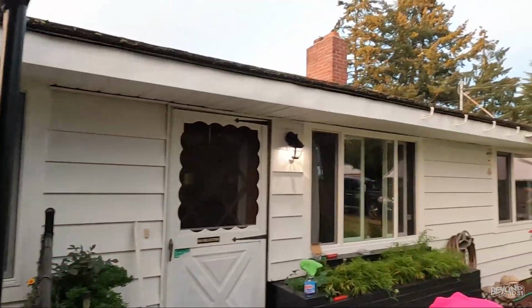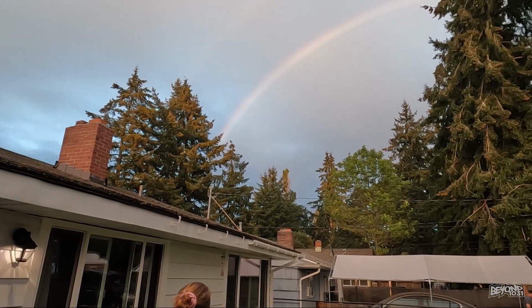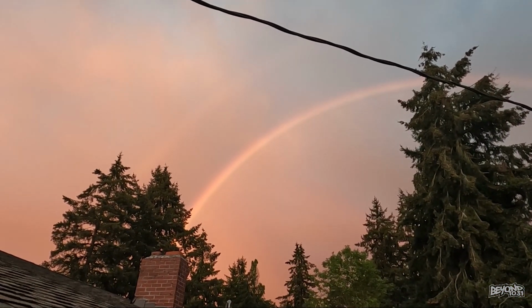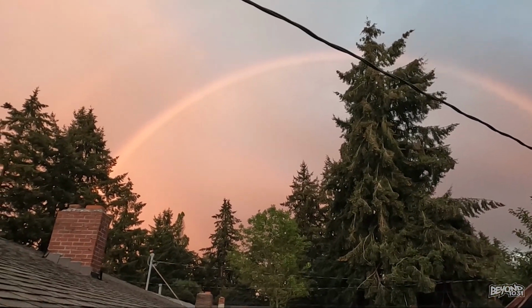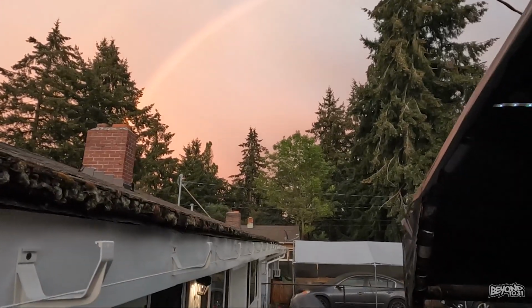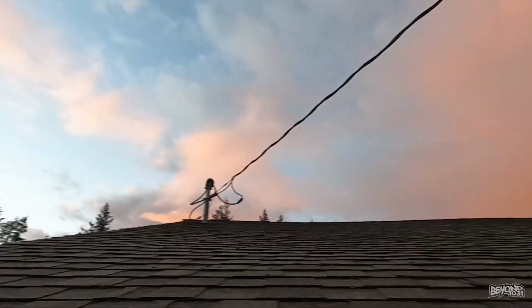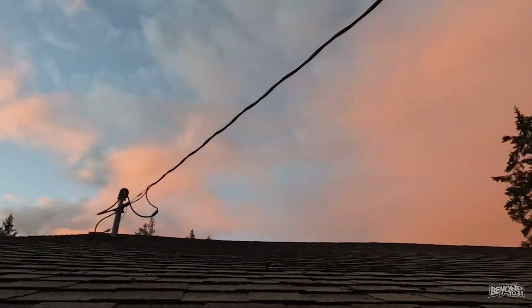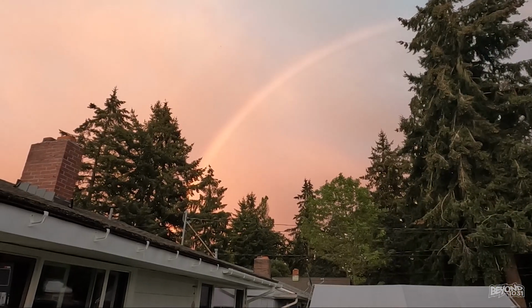And we're not done yet. Wow, look at that. Gutters and rainbows. Oh gosh. Wow, that is a double rainbow. It seems like it's been like 10 minutes. I mean, it's allowed me to put all these other braces up there. It's like a sunset rainbow. I've never seen anything like this before. That's so beautiful. Wow.